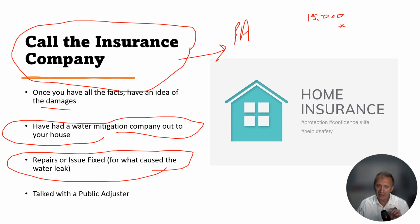And just to make sure, I think you should at least speak with a public adjuster before you contact the insurance company to make sure all your ducks are in a row, right? So that you're not saying the wrong thing.